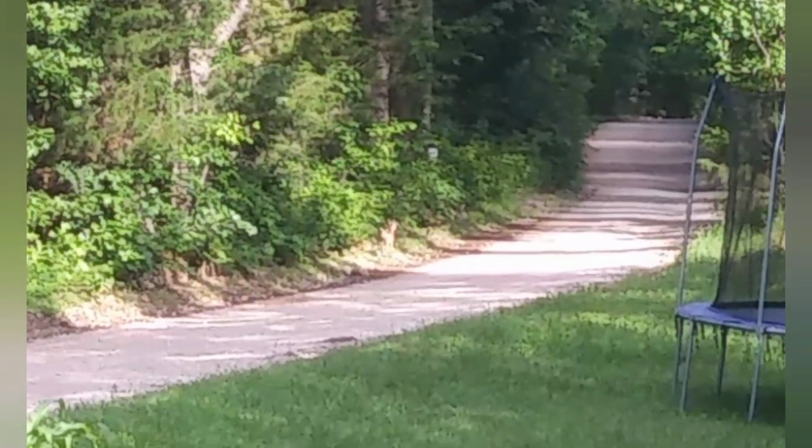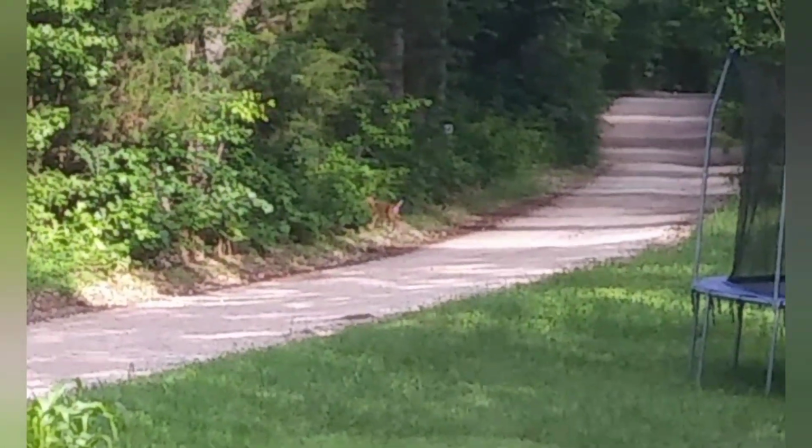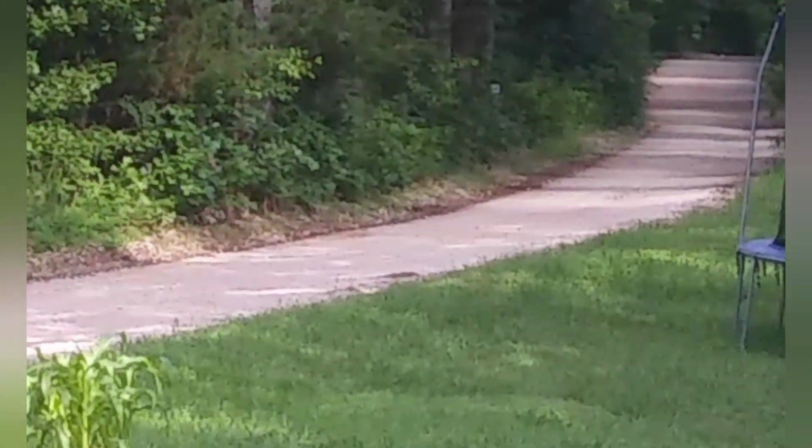There's a baby deer running down the road. Little baby jumping in the forest.